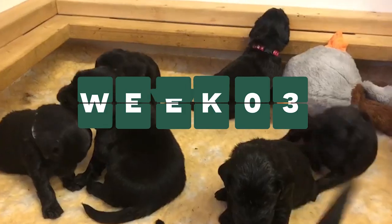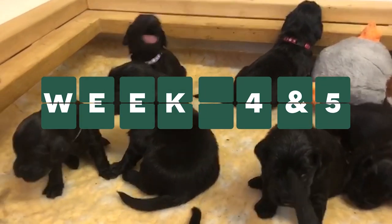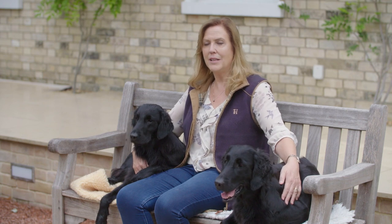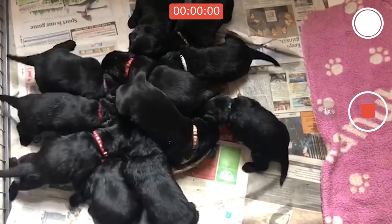Hello. Weeks 4 and 5, the puppies are certainly getting a lot more mobile. There's a lot more mess to clear up. There's a lot more noise as I bring the food into them. So they're usually shouting for their food by this stage.